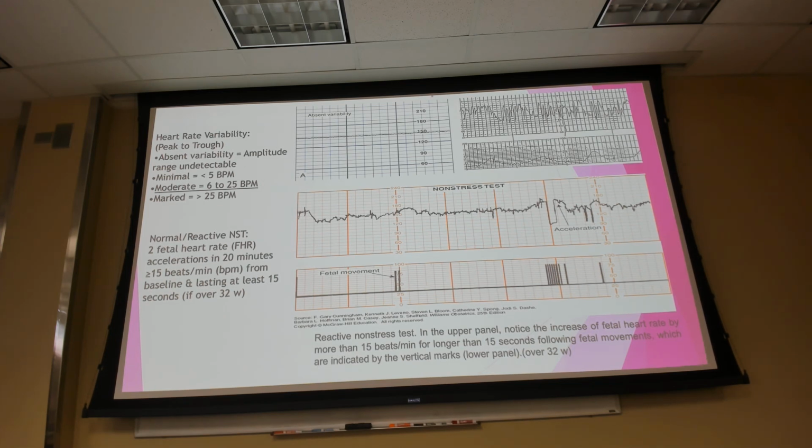So if you look at this top one, we can see we pretty much have a flat line. We go up a little bit, down a little bit, up a little bit, down a little bit. But there's really not good variability in that heart rate. Okay? Per minute, from dark line to dark line, we want to see 6 to 25 beats per minute change. We're not seeing that there.